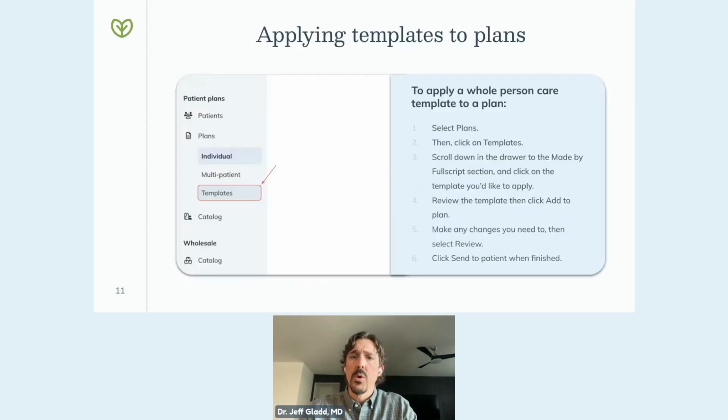So as you have evaluated Sylvia, maybe looked at her labs or ordered some labs, and now you're coming up with the treatment plan, I would suggest you use the template that's been built as part of this whole person care session today. So from the Fullscript homepage, you navigate to plans. You'll see templates right there under plans.